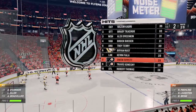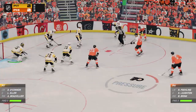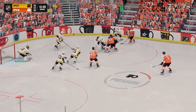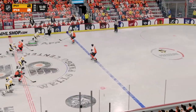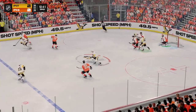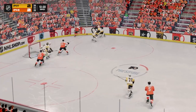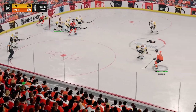We haven't even hit the midway mark of the period. We got a tie game. The Penguins come up with the defensive zone draw. Pittsburgh's on the attack. Moves it to the middle, and that shot's blocked. From the right side, they gain the zone. Here's a pass in front. What a chance, but they can't connect.